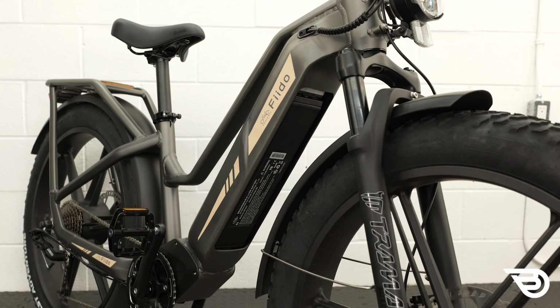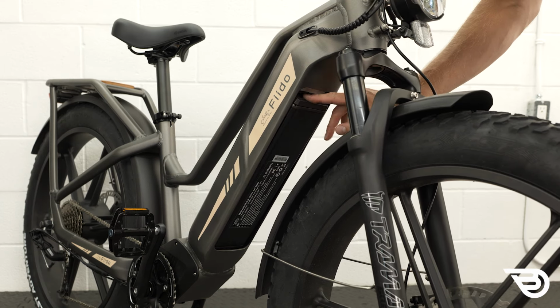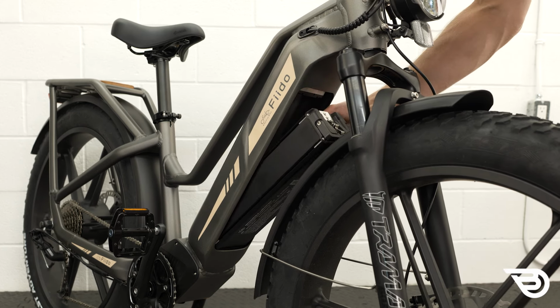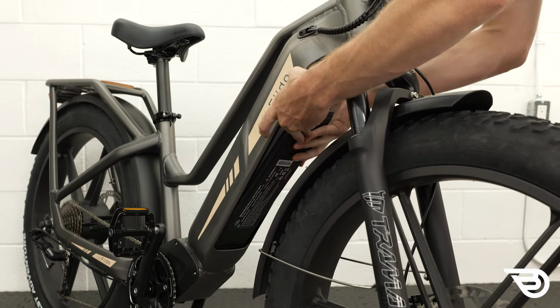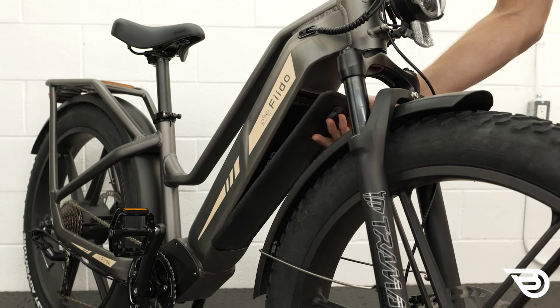After that, you're going to hear a beep, and then the battery will pop out slightly, stopping at a second lock. The second lock still holds the battery into the bike, and it's removed by pressing on the metal tab, which is directly above the battery. That allows the battery to be removed from the bike completely. Reinserting the battery is simple. Just line up the charge port and slide it into the bike until it clicks and locks in place. Then reinstall the cover and lock it with the sliding tab.